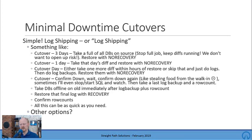Maybe a day before cutover, take that day's differential. For large databases, a day before makes sense. Maybe for small databases, you can just do it on cutover day a few hours before, but take a differential and restore it with no recovery. On cutover day, maybe take that final diff if you want. You don't need to, but if you didn't do it before, do it now. Restore it with no recovery. Then start taking log backups. If it's a simple environment with not a lot of change, maybe you'll change your log backup schedule to hourly or half an hour if you're doing it manually. But you can script it. You can have log backups running every minute and just script the restore, so it's not going to be hard on you. And then at cutover time, confirm it's down, wait, confirm it's down, wait, confirm it's down.